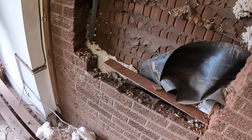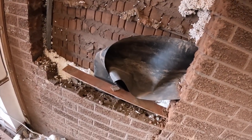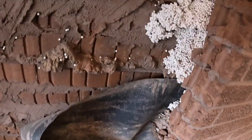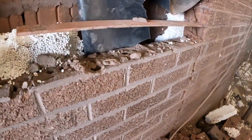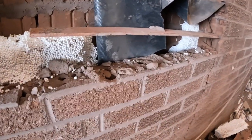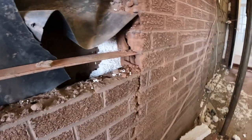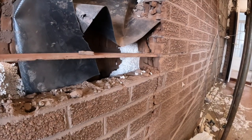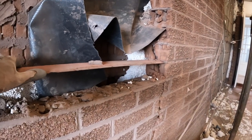Well, this is a strange find. There was a cavity tray up here, which I've yanked out, and then a few courses more down, we've got a little sheet of steel. So I wonder if this is for meter boxes or something, but very strange. Might have to get the grinder on that because it must be in a few more courses, so a few more bricks even. But that's a weird find. I didn't think I'd find something like that in the wall, to be honest with you.